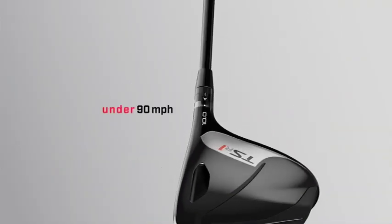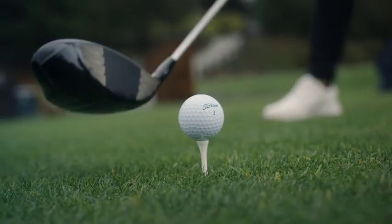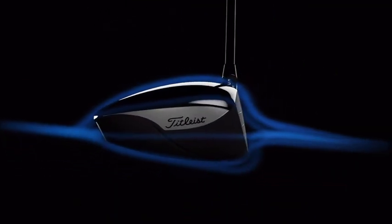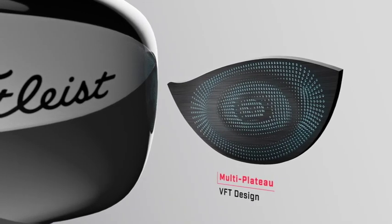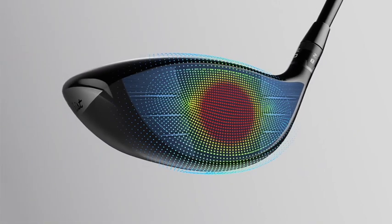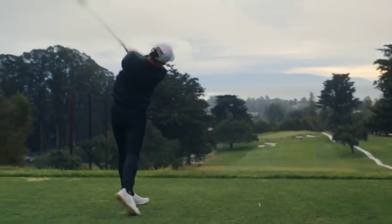This is really designed for a moderate swing speed player, a player that swings at 90 miles an hour or less. We've made some updates when it comes to the aerodynamics. You can see just how clean the actual visual idea of the club is. We have a new multi-plateau face design as well. So basically what we do is we build up layer by layer to ensure that we are hitting the maximum CT points. So it's hot whether you hit it on the heel or the toe or the center. So very forgiving golf club.